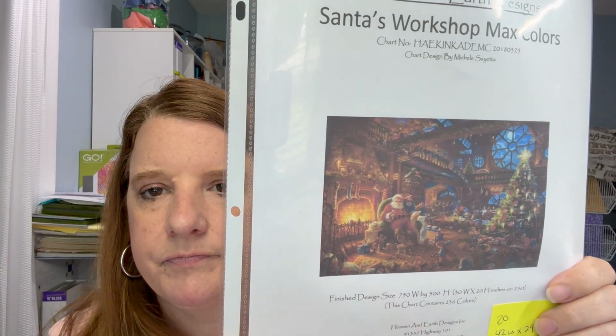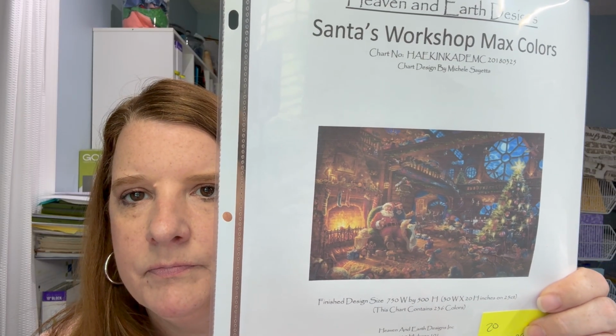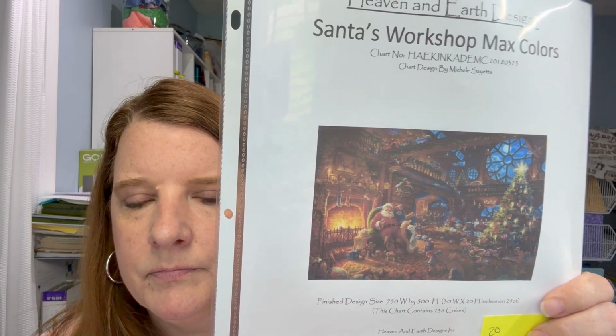Then my next new start is Santa's Workshop, and this is by Kincade, charted by Heaven and Earth Designs. This is what it'll look like when I am finished. I am in the left-hand corner. This is done on a 20 count Aida, and it got 300 stitches, and I am at 300 out of 375,000, and I am at 0.08%. Not very far.